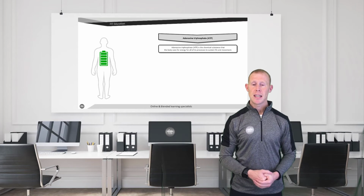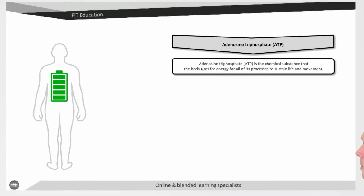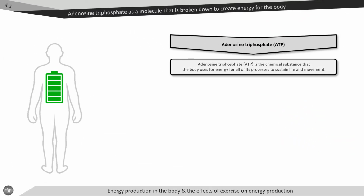Now let's have a look at ATP. All living organisms need the high energy molecule adenosine triphosphate, known as ATP, to function. ATP is the only chemical substance that the body can use to fuel all of its cellular activity. Essentially, it's the sole energy currency of the body, and the body would cease to function without it.